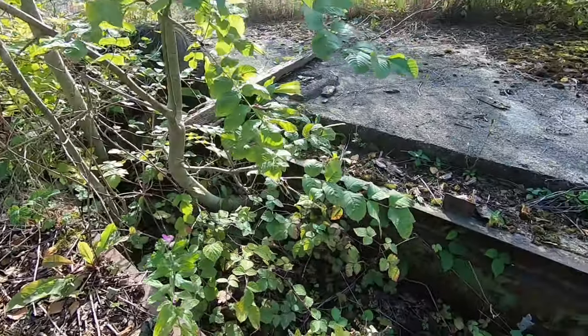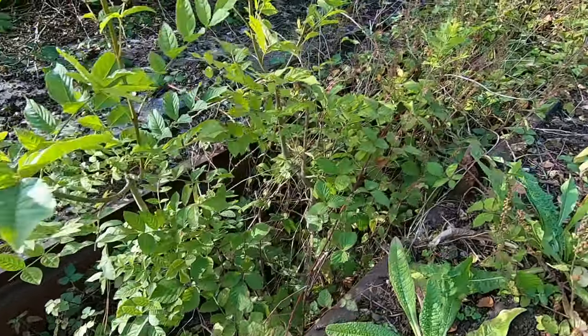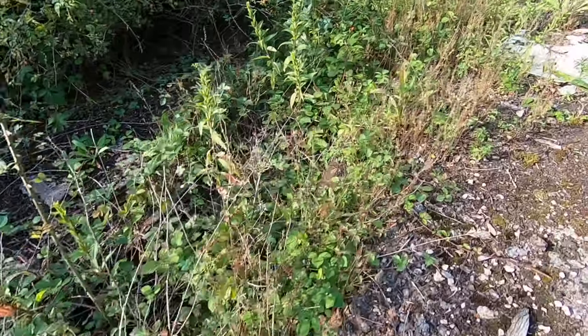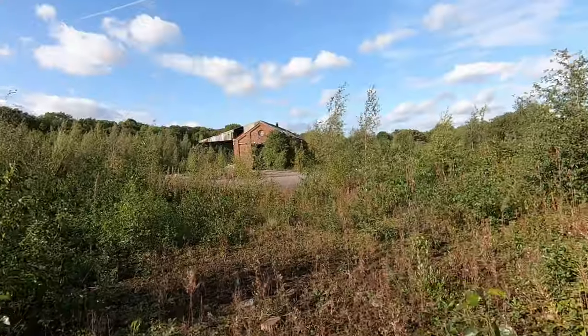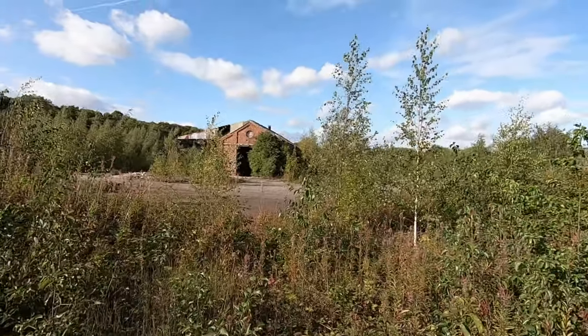And a little further down, we found like a pit between the rails. It goes a little further up. And then that looks like the end of the line just there. Now it looks like we've found a little engine shed.